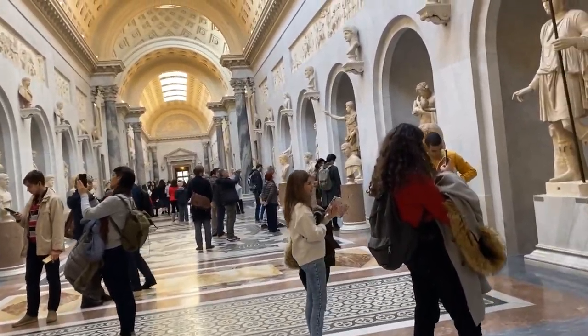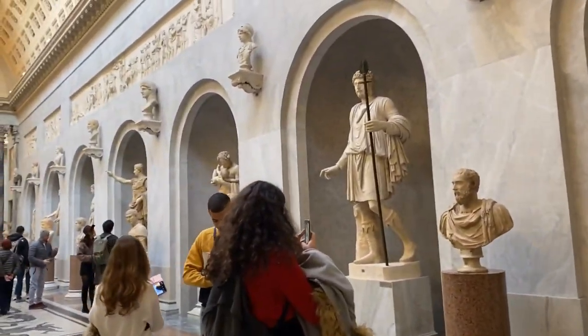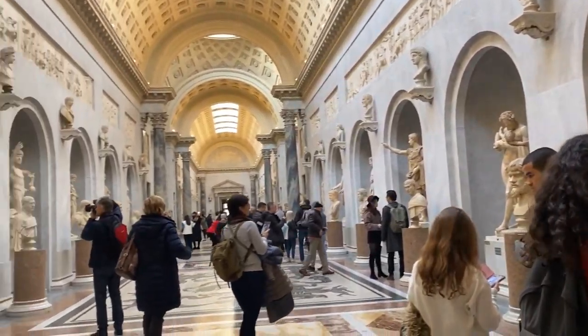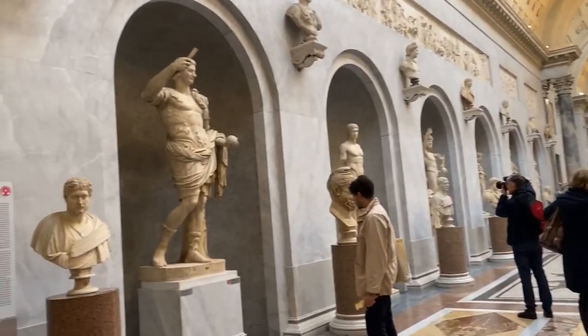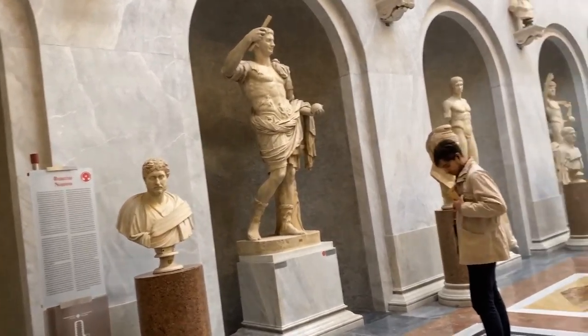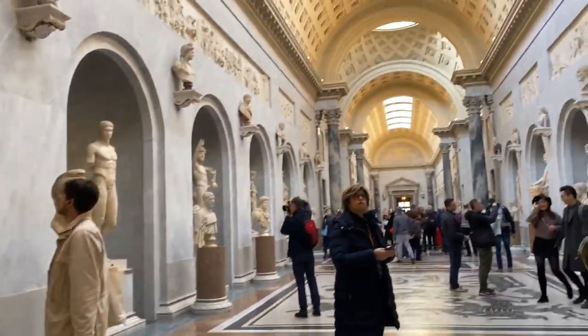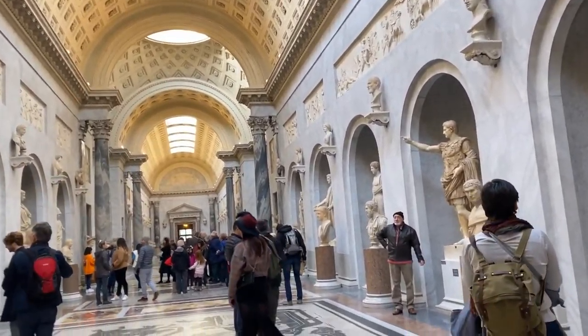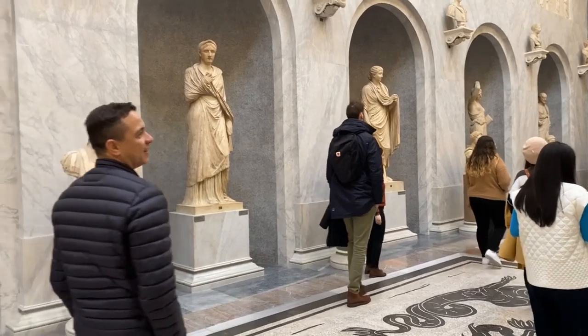Also, when you can enter the different hallways and you see the architecture, you see that it's all very classical. Okay. It's very much inspired by the Roman art and Greek art. This is the wing that we have seen from outside. So, this building, this wing is from the 17th.